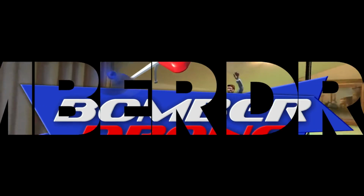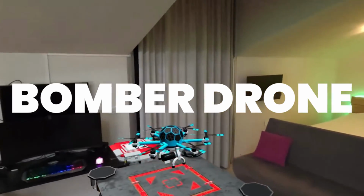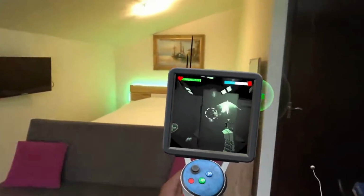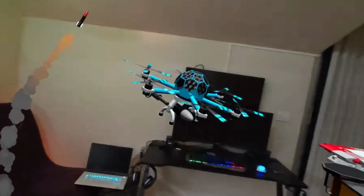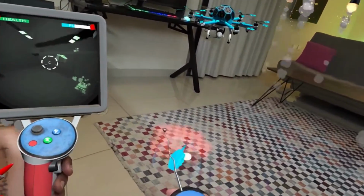Next up we have Bomber Drone. This is a really fun game where you fly a drone around your room. It even has a first person camera built into your controller, which looks really cool. You have to avoid a bunch of obstacles, things coming out of your walls. You have these mortar cannon dudes at the bottom, and the aim of the game is to save the guy from the tower and take him to the evac point.